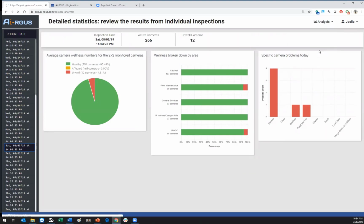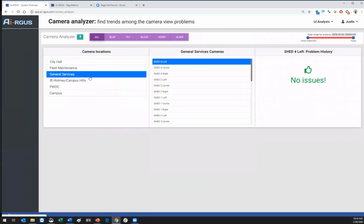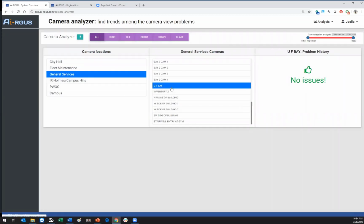And finally, the camera analyzer. This is if I want to know, in general services, what are the problems with each of the cameras there. Apparently, general services is doing very well.